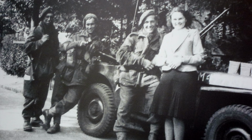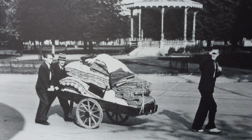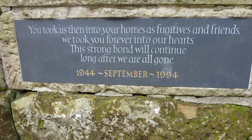The people of Arnhem welcomed the Allied troops when they first arrived, but defeat meant that they were repressed by the Germans even more than before. With the destruction of so many buildings in the fighting, people were left without homes, and that winter many died through starvation. But the people of Arnhem hold no grudges, and through the museum, the cemetery, and various ceremonies, they continue to honour the memory of those who came to rescue their town.